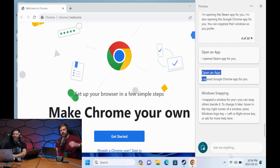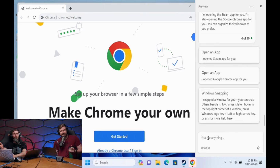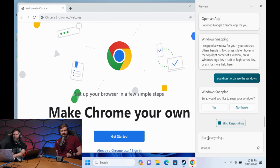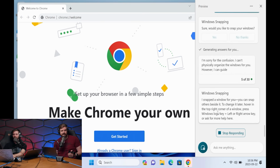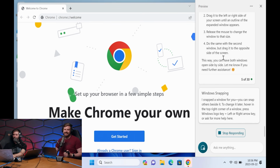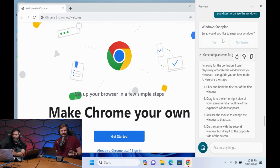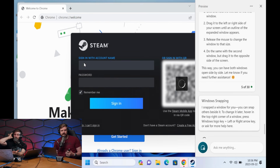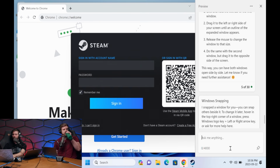Well, no, at least we learned something now. What did we learn? That it sucks? We already learned that. Well, we learned that when you click things, it actually does stuff. So that's pretty cool. You didn't organize the windows. Oh, this is not how you interact with these things. Why not? Because it's just needlessly antagonistic. Oh, well, wow, it worked, smart guy. I'm sorry for the confusion. It physically tells you how to organize the windows. It also says it did it for you, and then I click yes, and it doesn't do it. I snapped a window for you. You can snap others beside it. Oh, Steam's open now. Okay.